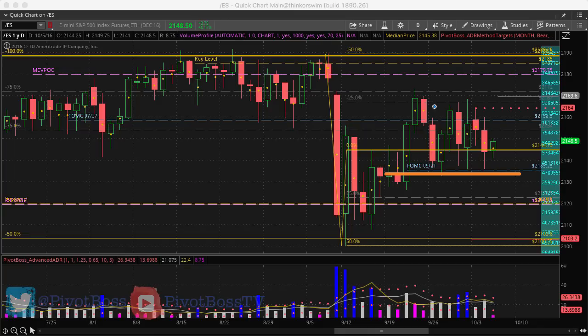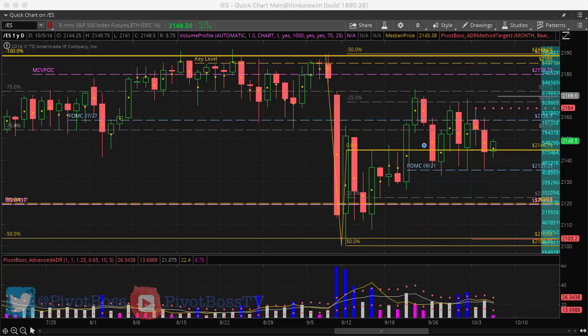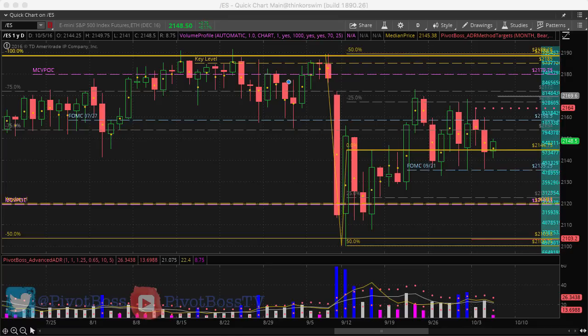We're still mostly at the apex of this developing coil or wedge, and we continue to just trade within this pattern. We continue to hold around the midpoint of the larger key range, and we're just chopping just above the September 21st FOMC level of 2135 quarters. So not much is really happening here on a swing basis.